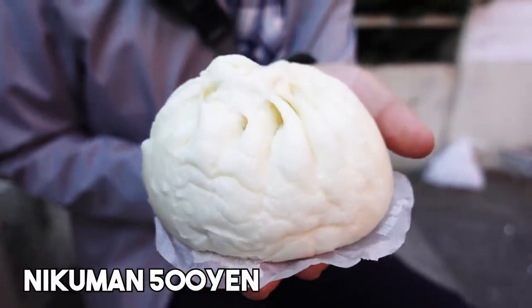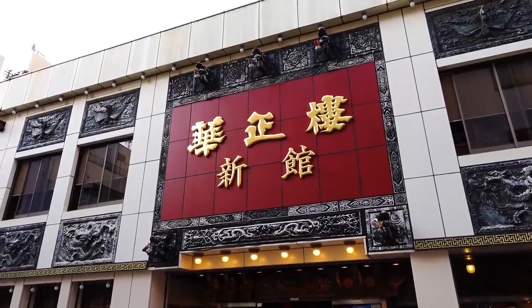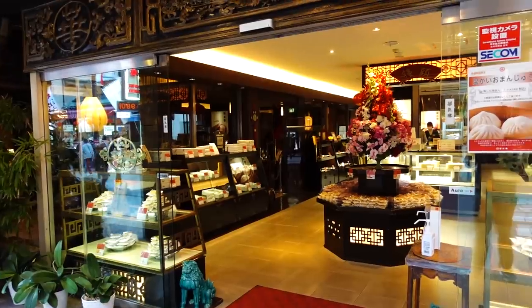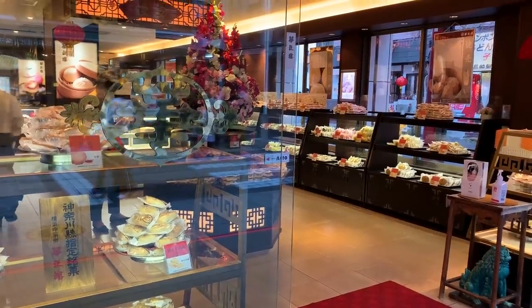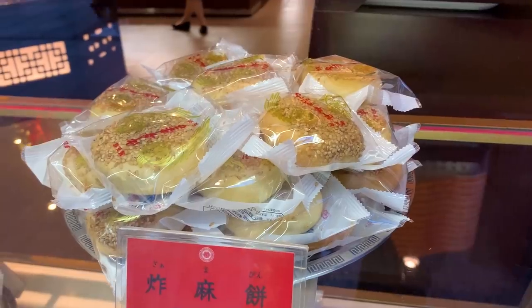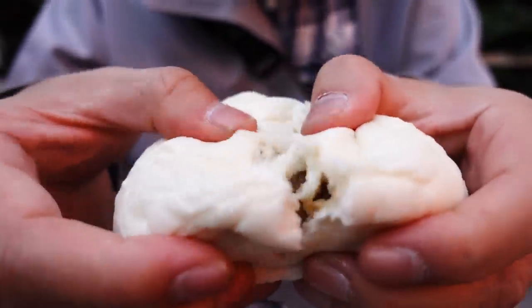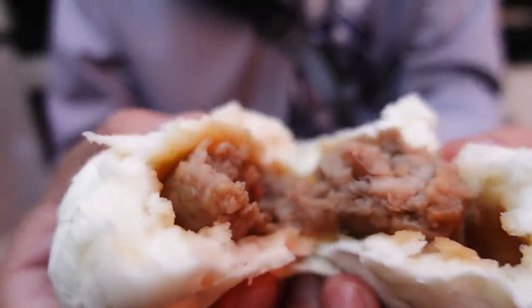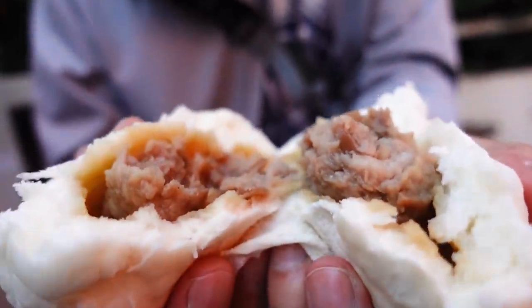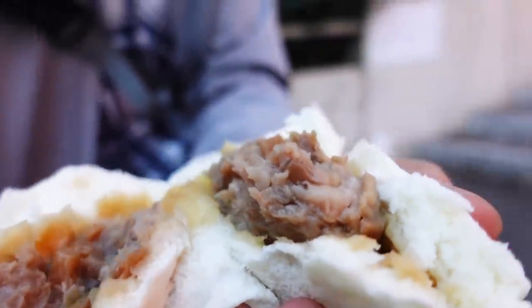Okay, this one, Nikuman Meatball from Kaseiro, very popular restaurant in Chinatown. And they also have another kind of cookie or cakes, something like that. Shin-ichi sometimes buys his favorite stuff. They steam this nikuman individually for each customer. Meaty. The smell is so good. Gingery meaty taste flavor. A meaty aroma.